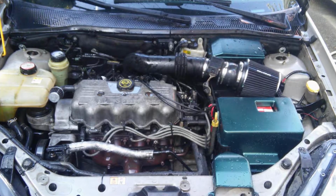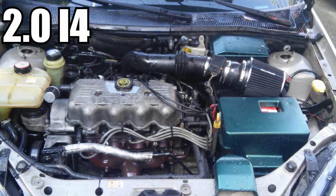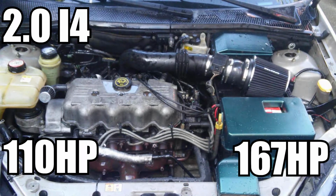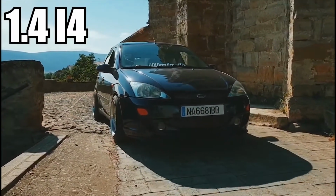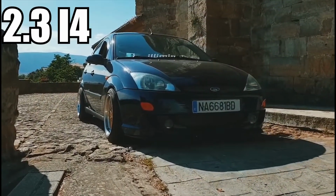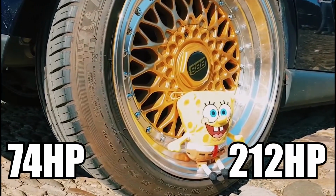The North American version was offered only with 2-liter 4-cylinder engines. Their power ranges from 110 up to 167 horsepower. The European Focus, however, had a wider range of engine options. We could have a 1.4, 1.6, 1.8, 2-liter or 2.3-liter straight-4 engines. Their power ranges from 74 up to 212 horsepower.